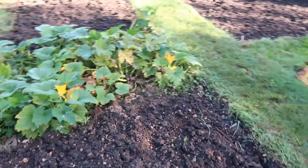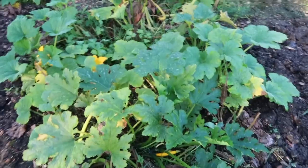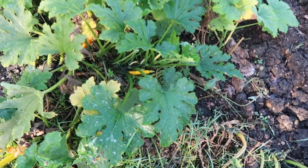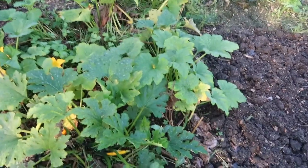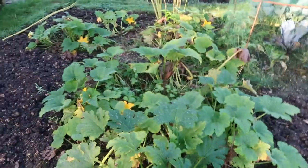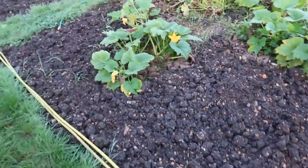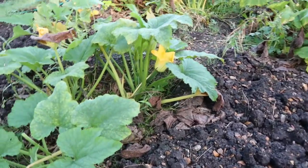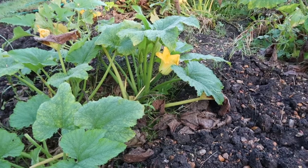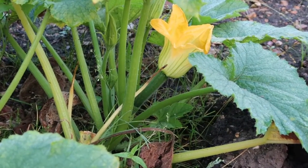Still getting, I mean, there's one yellow one in there, but we're only getting about one, maybe two a week. There's another one in the centre of the frame there. Not getting a huge number, so I think they're nearly gone. And there is a flower on that one, which looks like it's got a courgette behind it. So I'll probably wait and just see until they stop flowering.